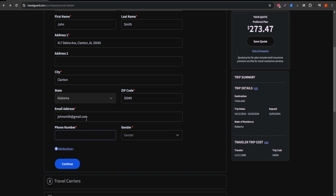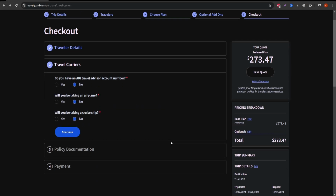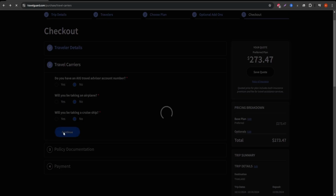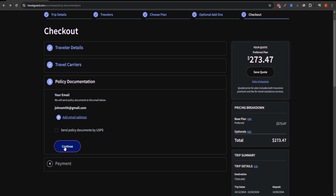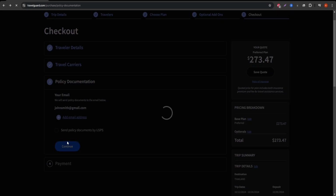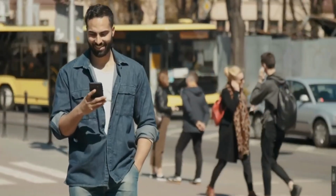To finish your purchase, all you have to do is select the insurance plan that fits your needs, click Buy Now, and enter your personal and payment information. The process is quick, and after purchasing, you will receive your insurance documents via email. That's all there is to it. TravelGuard makes the process of getting travel insurance simple and straightforward.